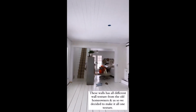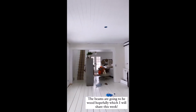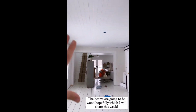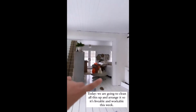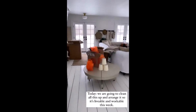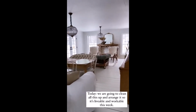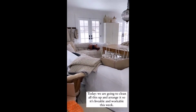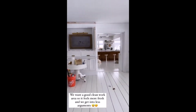We wanted to make it one wall finish, so we beadboarded it. The beams are going to add a lot to this room. So they're going to be wooden, so it's going to add a lot of texture and warmth to this space. And this is the library. As you can see, this is all unpainted beadboard and our mess. But what's really nice about this house is when we do things, we can just shove it all up front into this space. So it just kind of all got shoved up here, which is fine. But I'm really excited to get back in here this week and paint.